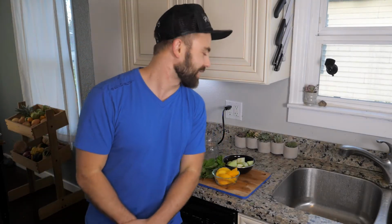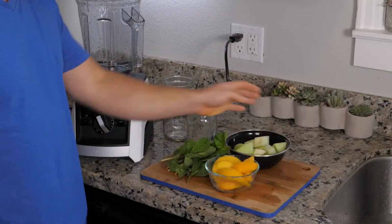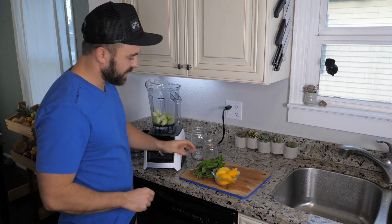Day 28. Today we're going to take some inspiration from yesterday. Yesterday we used watermelon. Today we're going to do honeydew. So honeydew contains a lot of water. This smoothie thus may not need a full pint of water.